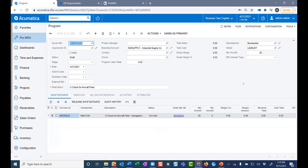So I've opened this program, and right here we have the business account and a description, and then we can also indicate the manufacturer and the model and how many aircraft. So this would be a fleet of 20 that we're going to do an estimate for, and then the customer can send those aircraft in one by one. And the great thing about this is that we do the estimate for the customer, and we can use this same program every time an aircraft comes into our hangar. We can just create a job directly from this same program, and it'll count down how many aircraft we've done. So we have all of that information here as well at our fingertips.